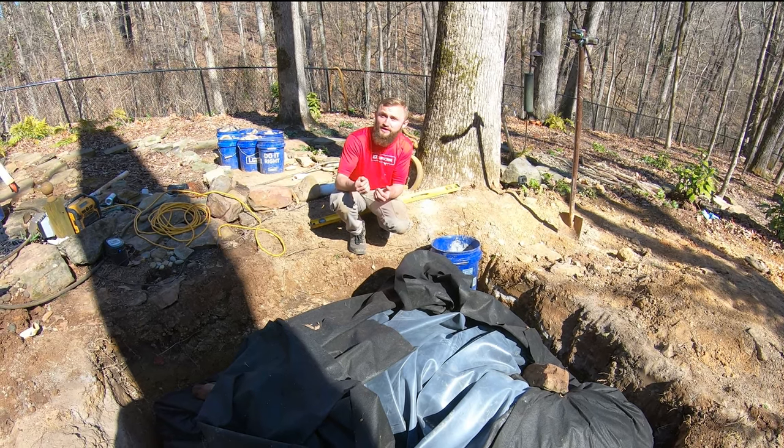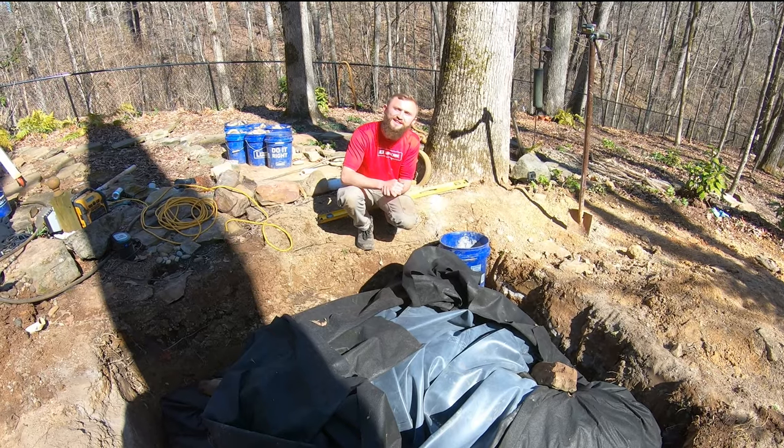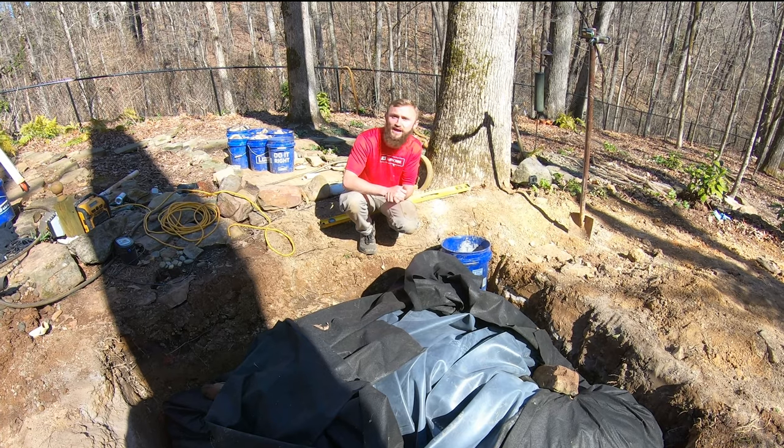Because if you get a pinhole in your liner and the bottom of your reservoir, it's going to be a very, very expensive fix later. You're gonna have to tear the whole thing out, and we don't like doing stuff twice. So that's pretty much where we're at right now. I'm gonna quit yapping and get to backfilling.